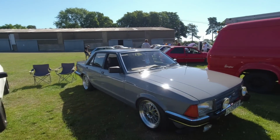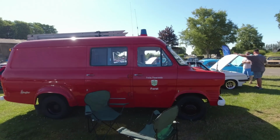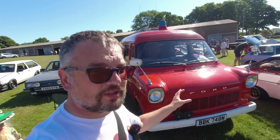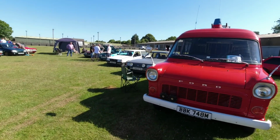Mark II Granada in primer grey. This German ex-fire Ford Transit. Now, hilariously, they built these Transits in metric in the German factories and Imperial in the UK factories.